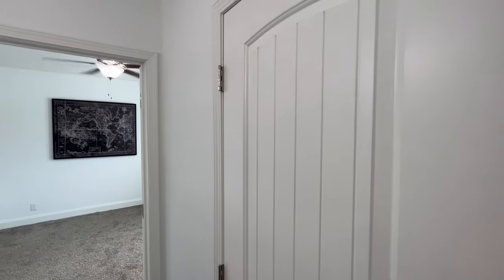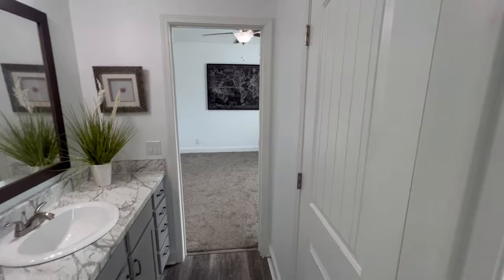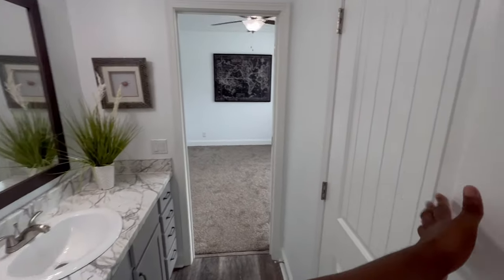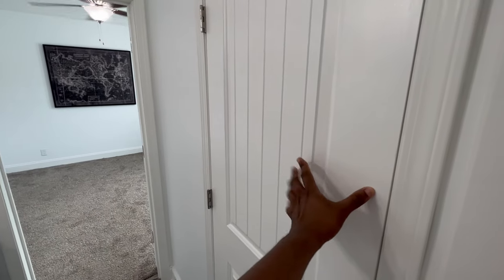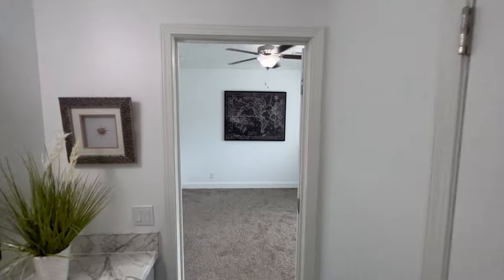All right, so I like that. I like the fact that they have this area separate from this area. So somebody could be brushing their teeth or doing their hair, and the other person can be in here in this part, doing whatever they have to do. All right, let's check out this other bedroom.